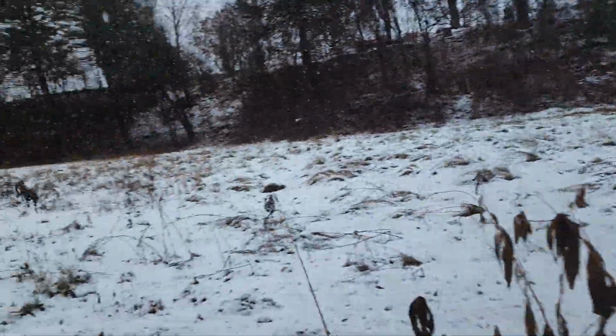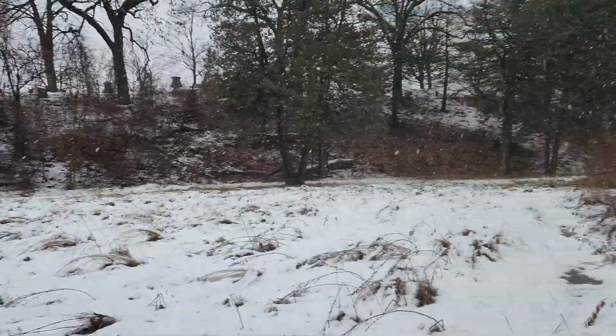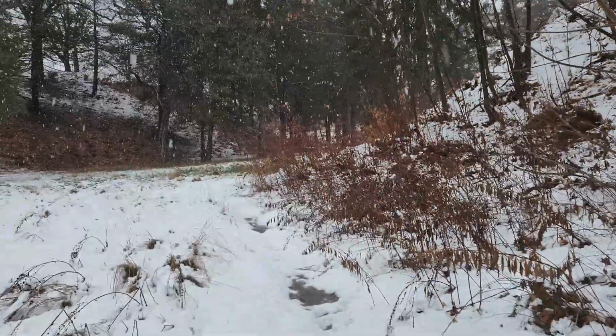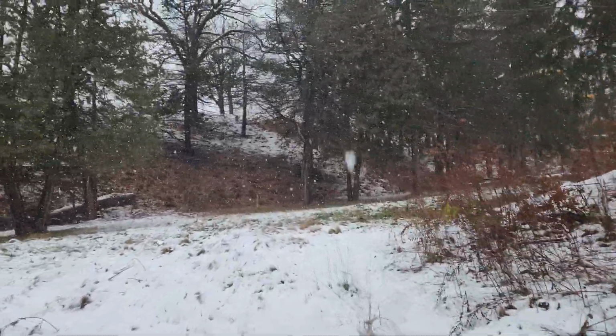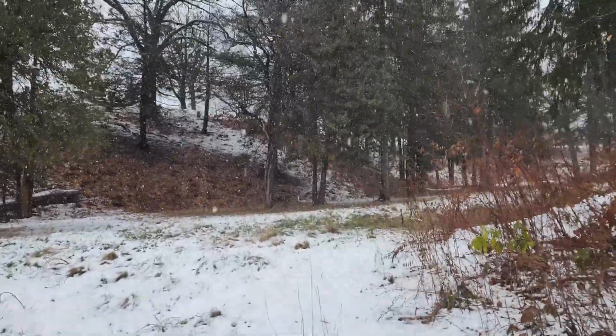Neat stuff. And those were all handmade. They didn't have machines back then. So like those oak leaves were all hand chiseled. They didn't have machines to cheat back then, that's for sure. They had skills. Real skills.